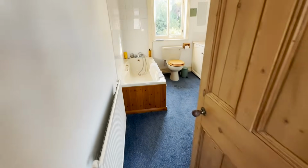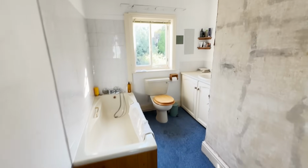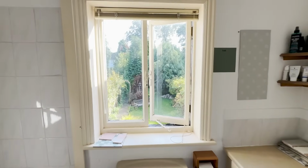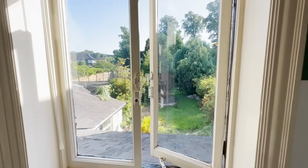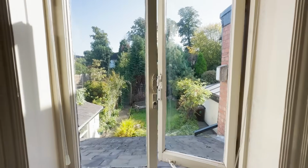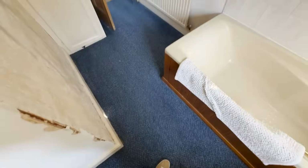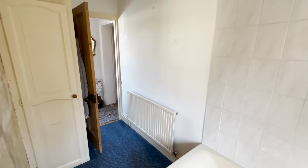So we'll move on to the bathroom, which is a project. So don't all be too jealous of my carpet bathroom, but you can be jealous of this bathroom view. How lovely, looking out on the big green garden like that. So obviously needs work in here. This has been here a while and will be, of course, coming up.